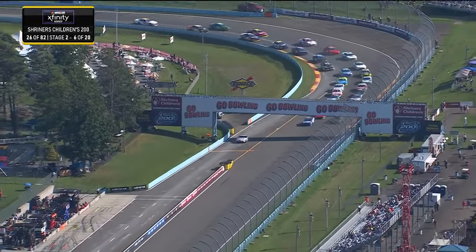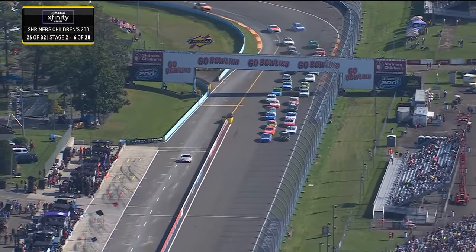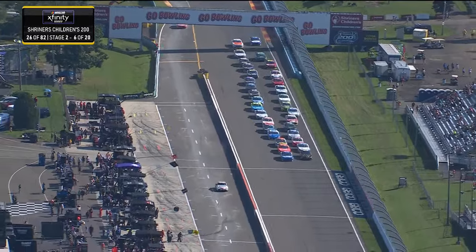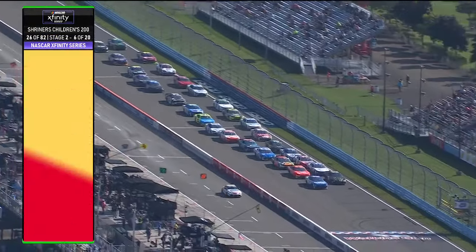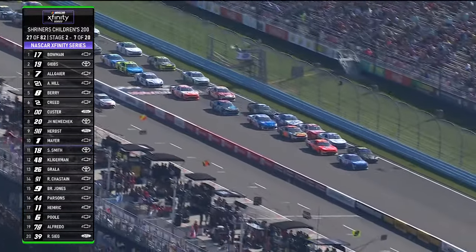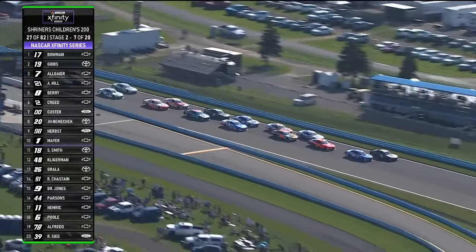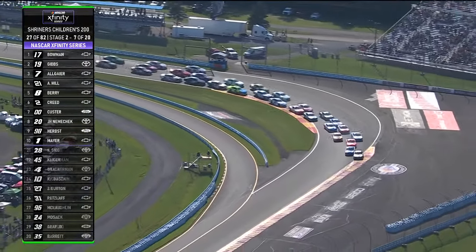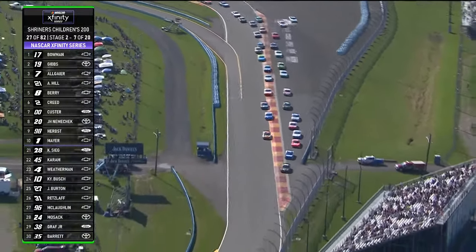Getting ready for the restart. Again, we're in stage two. Alex Bowman and Ty Gibbs making up the front row, Bowman on the inside, Ty Gibbs on the outside as they go in the restart zone. Going there. Back underway. On the inside in the 17, Bowman, and the 19 of Gibbs charging into turn number one on the outside. And he is going to take the advantage as they go into turn two.